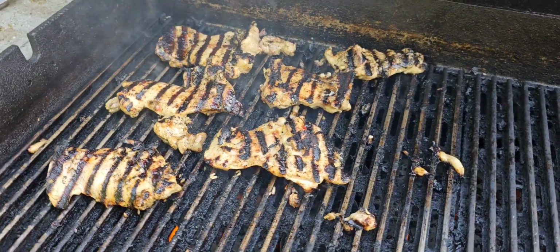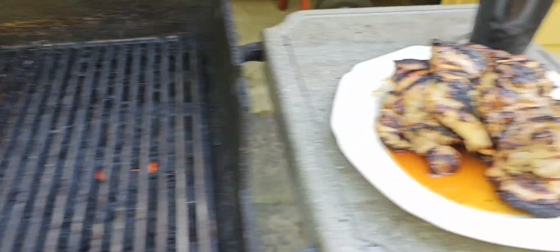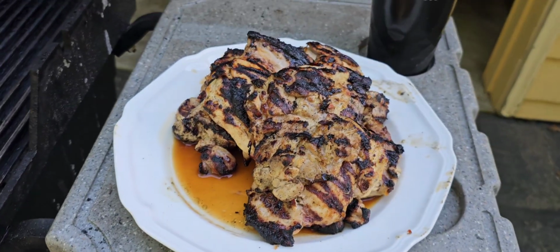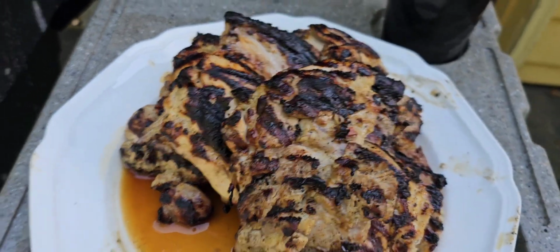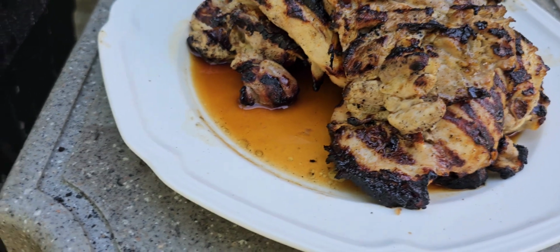So I got the second batch going on. I didn't get it all on the grill the first time. Got two batches. If you remember from my old TikTok, I call this whack. Not whack as in crazy or dumb or whatever, but W-A-C, because it's wet ass chicken.